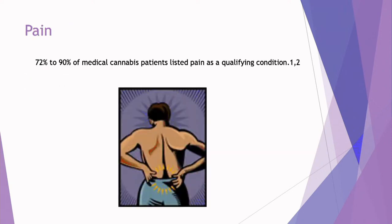Okay, so we're going to go through those conditions, and I'm giving you a lot of information here. You'll get a copy of the slides, and because I wrote this book, I've got all these references, so there's a lot of technical stuff, but I'll summarize it.